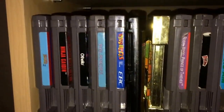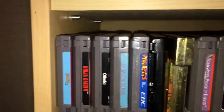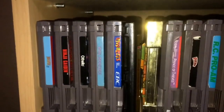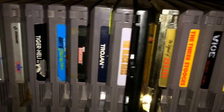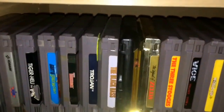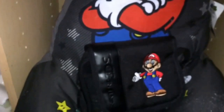Going through these. Some of these you guys see, these are the ones I just got from Jessica. I like to put the carts on my shelf and leave the boxes behind me there so everyone can see them. Legend of Zelda. I'm really looking for Legend of Zelda 2. I'd love to get my hands on that. So yeah, here you can see the stuff down here a little bit better.